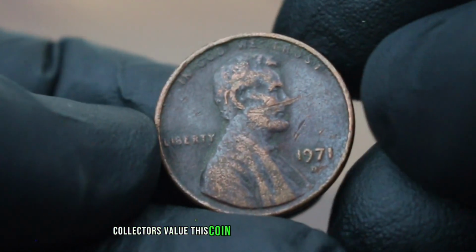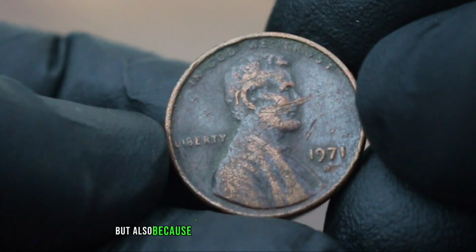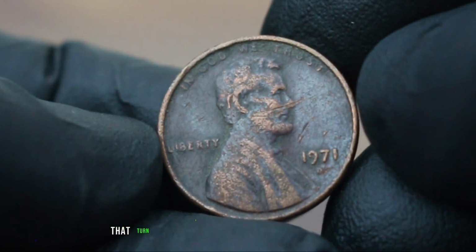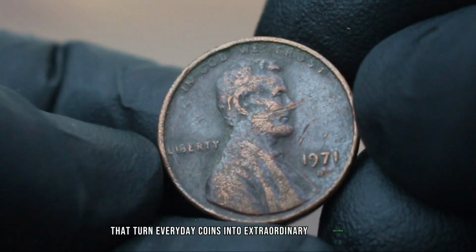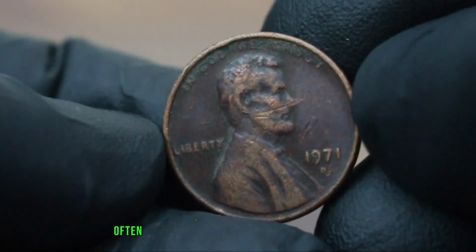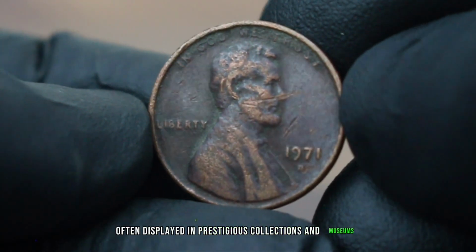Collectors value this coin not only because of its rarity, but also because it tells a story of the minting process and the occasional imperfections that turn everyday coins into extraordinary collectibles. Such coins become conversation pieces, often displayed in prestigious collections and museums.